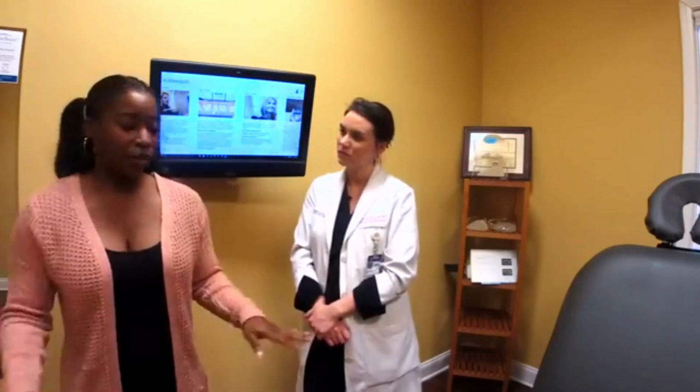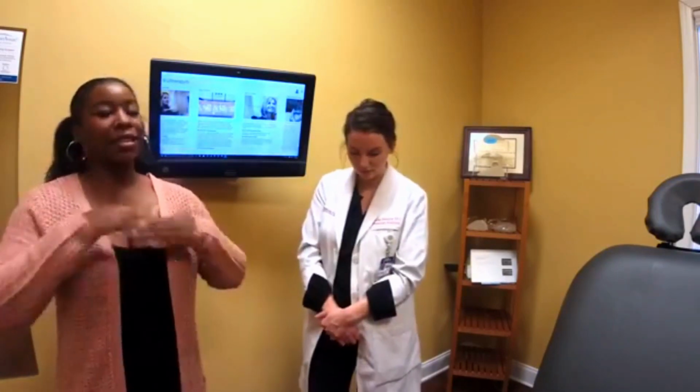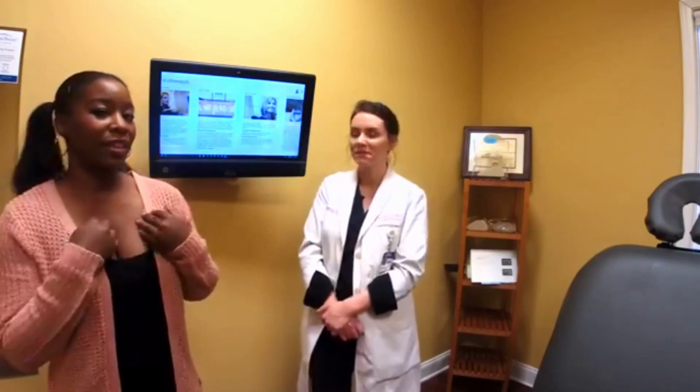Thermi can be used all over the body. We can treat even the vaginal area with Thermi for skin tightening in that area. Ultherapy kind of stops at the chest area. So with Thermi, we can treat hands, we can treat abdomen, we can treat inner thighs. We can also treat cellulite. So Ultherapy doesn't really touch the cellulite. So it just depends on the areas and what the patient wants.